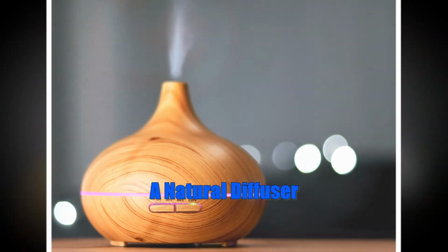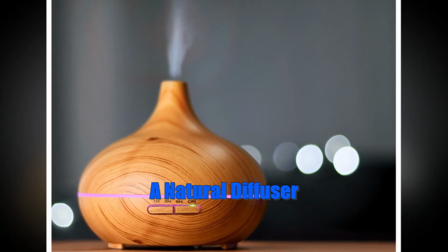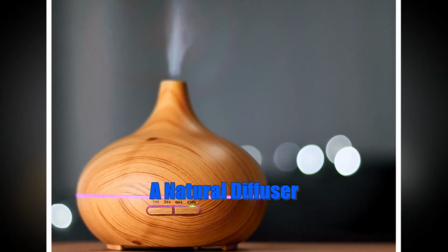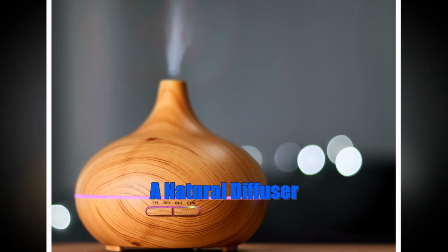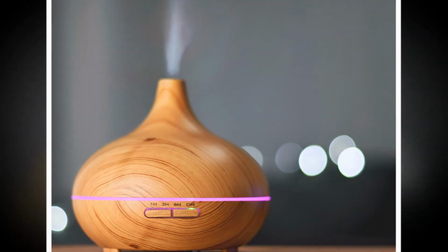A natural diffuser. Create some aromatherapy by burning coconut oil with a dash of lavender essence on an oil diffuser to help with a relaxed night's sleep. Lavender is proven to help aid sleep and will leave the room smelling beautiful.